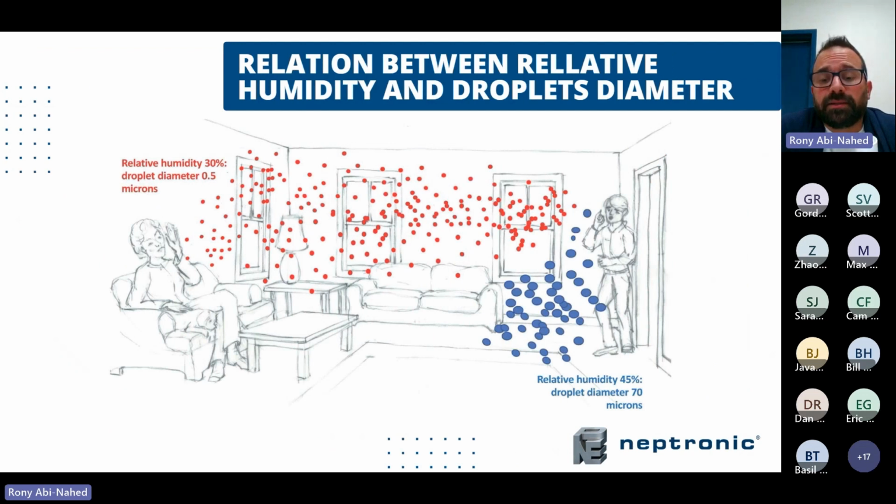Based on these studies, it was shown that now the minimum relative humidity is not 30 anymore. It should be about 40, 45%. Maintaining at least 40, 45% will help a lot controlling the virus anytime there's a virus.